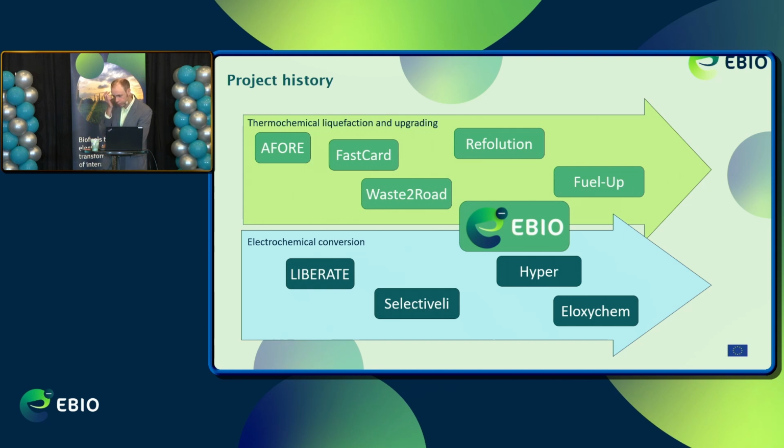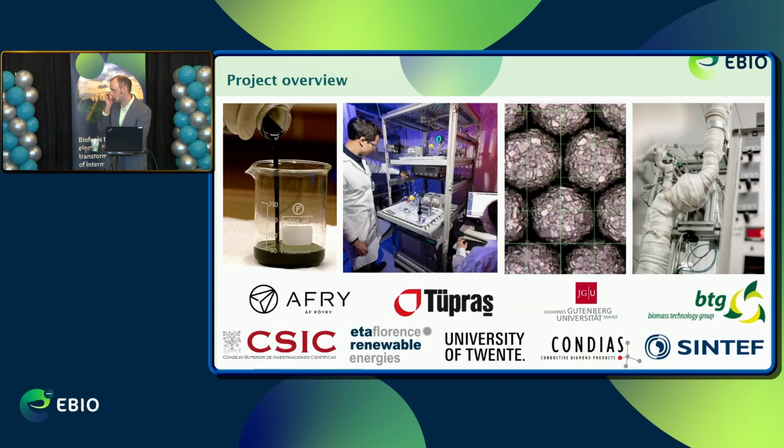And at some point we came together and we discussed whether there is any possibility to merge those fields and basically look into electrochemical upgrading of bioliquids. And that's what this project is about. So basically we use industrially produced crude bioliquids, and we try to upgrade, stabilize, and fractionate them using electrochemical methods.